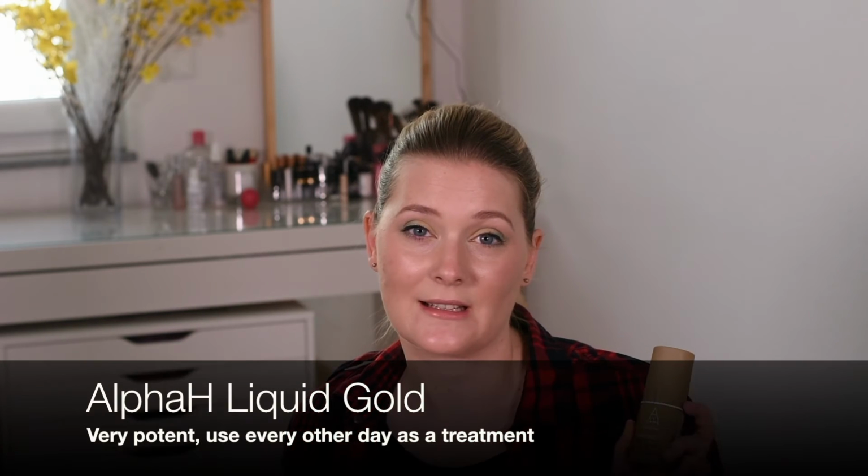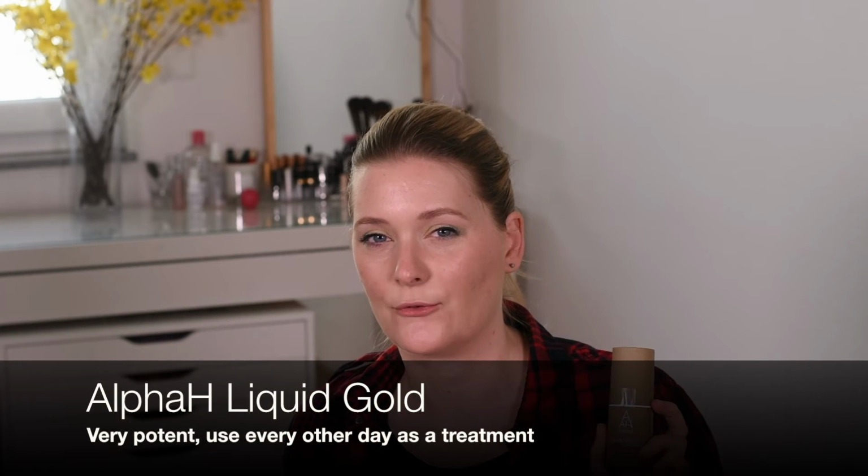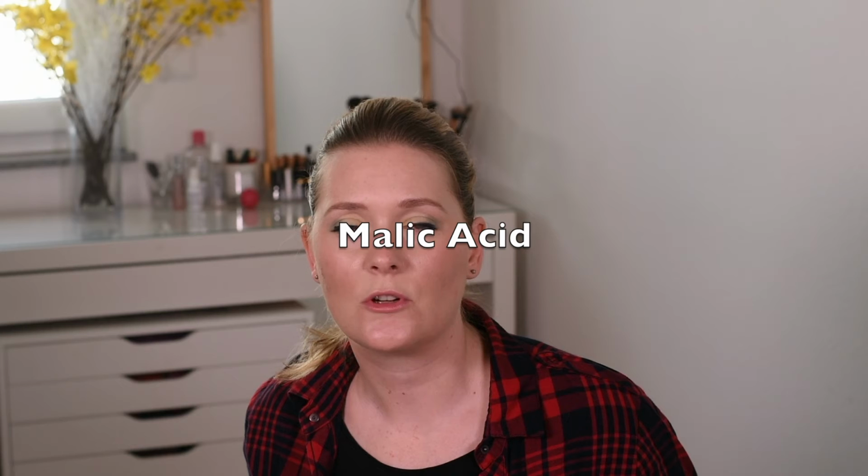More potent is the Alpha H Liquid Gold with glycolic acid. If your skin is sensitive, patch test this first because it's expensive and it might be too strong. The second one is malic acid, which is basically just like glycolic acid, but it's said to be gentler, so maybe it would be a better option. I can't tell because I've never tried it myself.